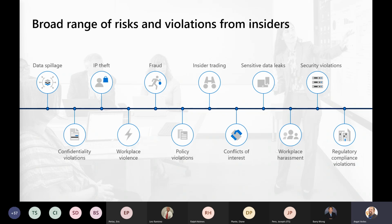Conflicts of interest. So two people within an organization discussing something that would cause a conflict of interest for the organization. Workplace harassment, so to extend to workplace violence, again, somebody harassing somebody in email or in chat, and regulatory compliance violations. So obviously, especially when we're talking state and government, local state and government, financial, federal, there's regulatory compliances that they have to follow. And you want to make sure you identify it versus somebody else or somebody externally recognizing a regulatory compliance violation.